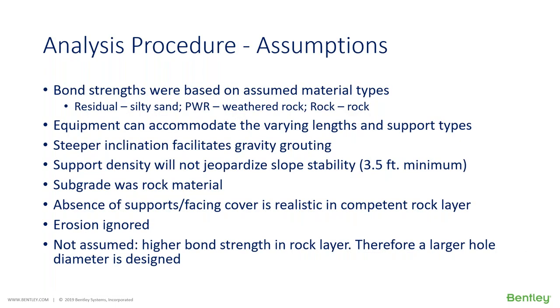So some of the assumptions that we have for this project: we assume that bond strengths are based on assumed material types. Based on the Mohr-Coulomb material properties that we are given, we assume that the residual material was a silty sand, the PWR being a weathered rock, and the rock material being a rock. We assume that the equipment would be able to accommodate the varying lengths and support types, as well as steeper inclination would facilitate gravity grouting.